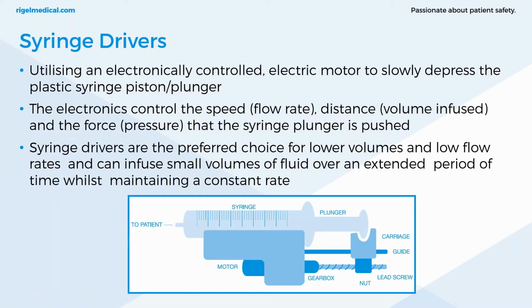The operator must use the correct model and size of syringe for the device, ensure that it's correctly positioned, and frequently monitor to maintain the expected predetermined doses, up to 100 mL per hour, I believe, for the syringes. They're typically the preferred choice for lower volumes and low flow rates, and can infuse small volumes of fluid over an extended period of time whilst maintaining a constant rate.